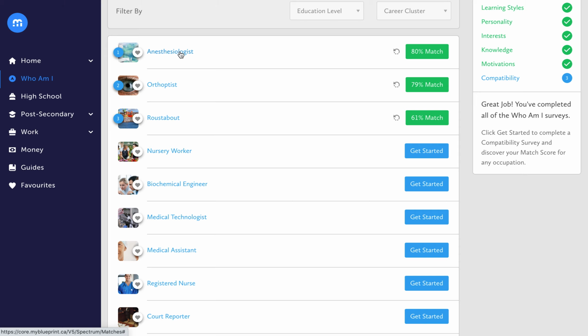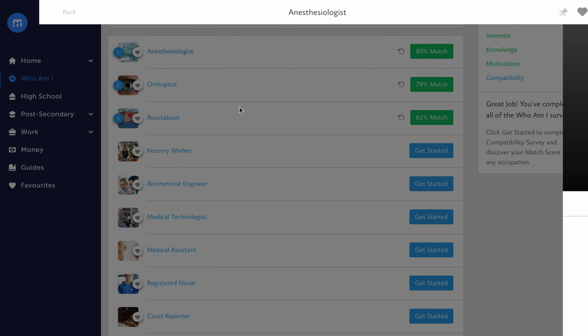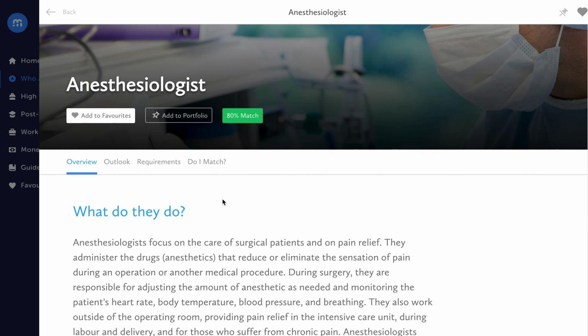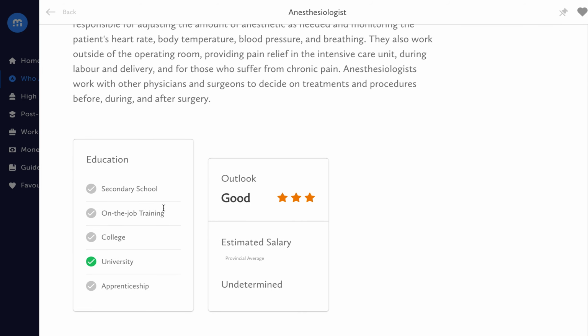Okay, so I'm going to click on anesthesiologist. So here you'll find in the first overview, you'll see what they do. It tells you the amount of education you need. So to become an anesthesiologist, it's a type of doctor, so you have to go to university to do that. It gives you an overview of the outlook. I'll show you in a moment where you can get more information about the outlook. Most careers have an estimated salary here, a range of how much you can expect to get paid. Anesthesiologists are a little bit different, so they don't. But almost every career you'll find will have the salary right here.